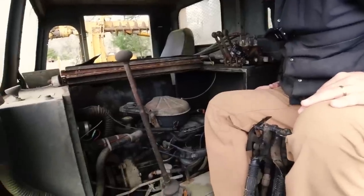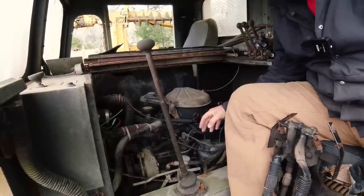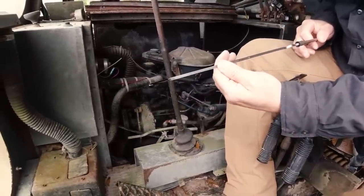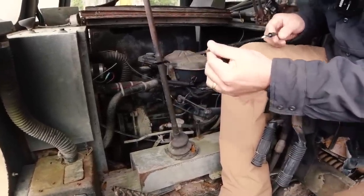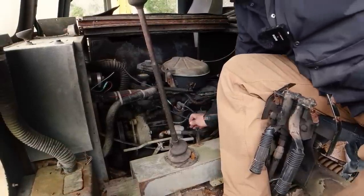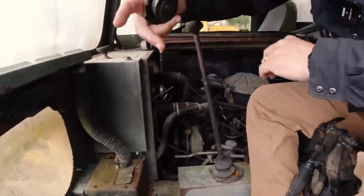I do notice a bunch of terminal connections for fuses and things like that. The fundamentals. Let's check the oil. These old gassers make oil too, don't they? This thing's making oil. So we're good with the oil. Let's look up here for the coolant. Oh, look at that.